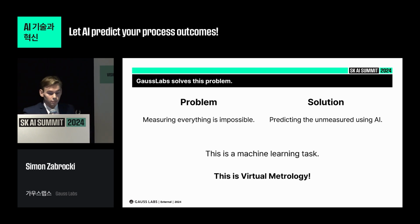This is essentially an AI task, a machine learning task, and this is what AI-based metrology is about. This is what virtual metrology is about, and this is the main solution that we develop at Gauss Labs.